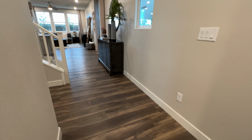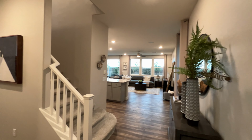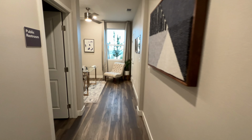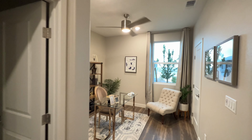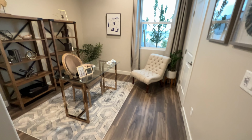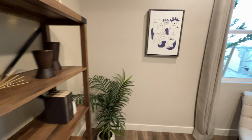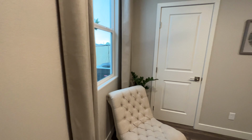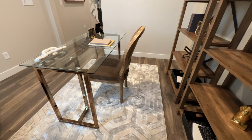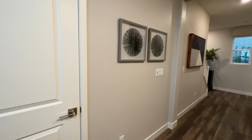Ooh, nice wood flooring here, guys. All right, let's check out what's happening first on the left side, because I'm seeing something here. Ooh, look at your office. Really nice office, guys. I feel that you can actually have this as your first floor bedroom, because if that is the closet, you can definitely have this as your first floor bedroom for guests or in-laws.